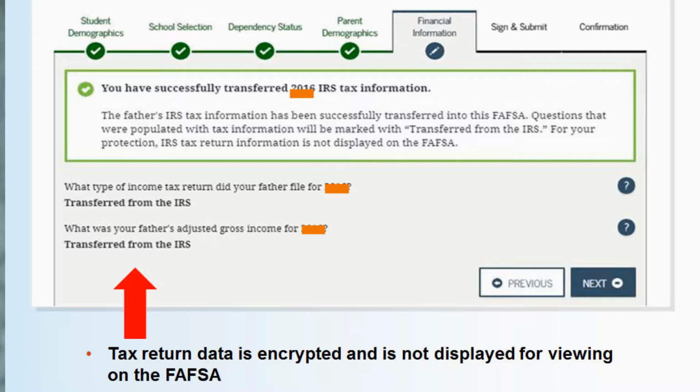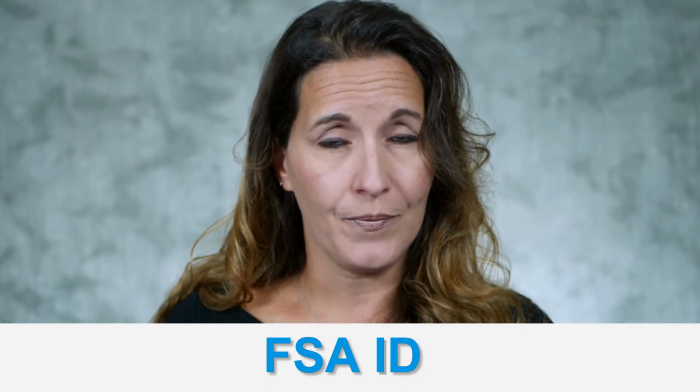We did mention that you will need an FSA ID in order to use this IRS data retrieval tool, but also you're going to use it for a lot more things. One parent and the student needs to have an FSA ID. An FSA ID, very simply, is a username and password. You'll see this year that the student is able to log into the FAFSA using their FSA ID.